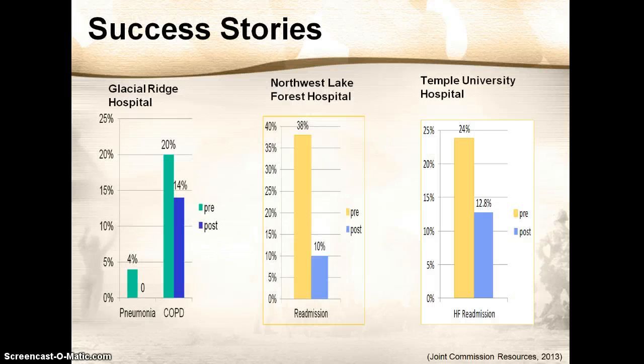I want to share with you the success stories of Project RED. In Glacier Ridge Hospital, their pneumonia readmission rate was 4%. Post-implementation it went down to 0%. For their COPD, 20% down to 14%. Now, for Northwest Lake Forest Hospital, they had 38% pre-implementation on the all-cause readmission rates, and post-implementation it went down to 10%. For Temple University Hospital, for their heart failure readmission, they started at 24% down to 12.8% post-intervention. Really interesting.